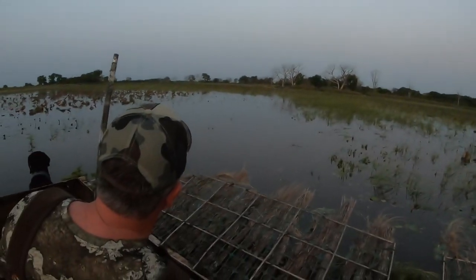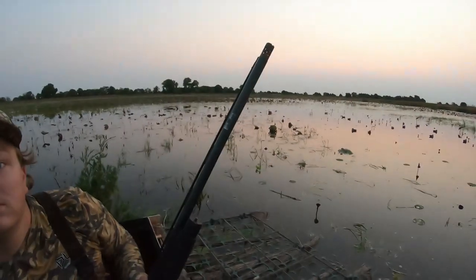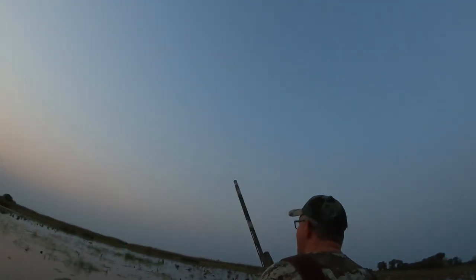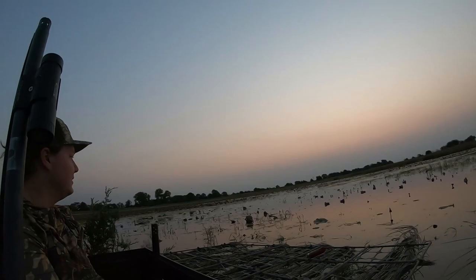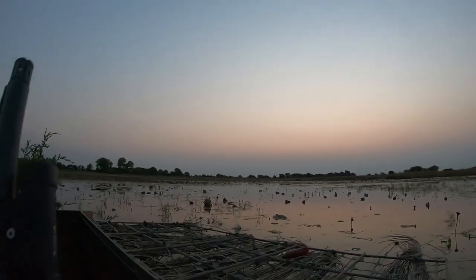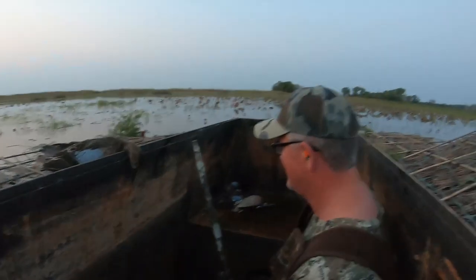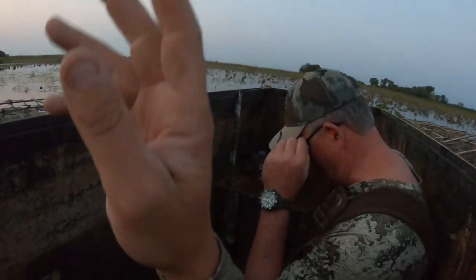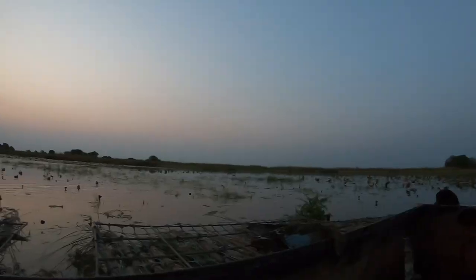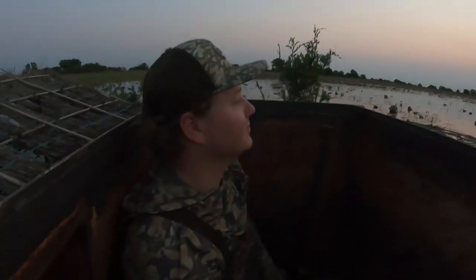They went sky high immediately. Wow. Yeah, that was some gravy shooting there, boys. Oh, did he get one? Oh, that was not impressive. One on the left here. Yeah, that was not impressive. You're correct, sir. They just go sky high like that and separate. It's like they just want to get almost within range, but not quite.